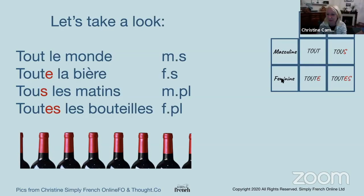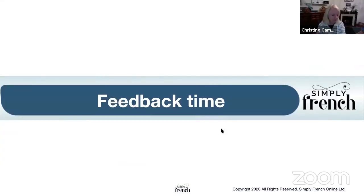Here it is, feminine singular in this box here at the side. The box will appear later as a reminder. Tous les matins, normally silent, masculine plural. There we go. And finally, toutes les bouteilles is feminine plural because bouteilles are feminine plural. So masculine singular, masculine plural, and feminine plural. Okay, have you any questions before I move on? Right, so we're going to have some feedback time.